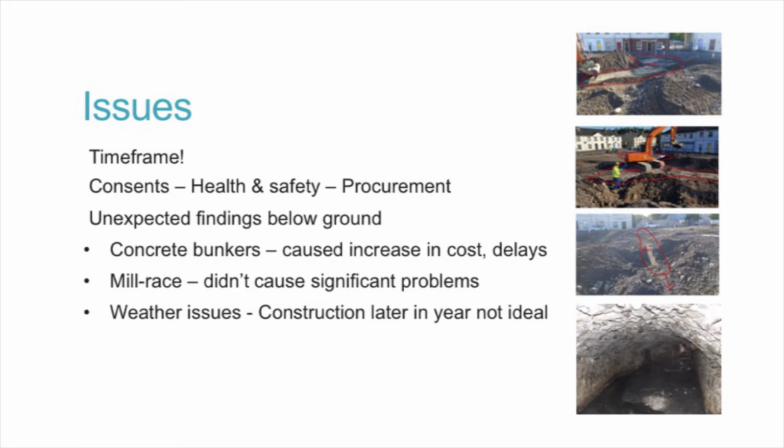We did run into unexpected findings below ground. I mentioned that the ground rose towards the fort, and we didn't know why. But when we dug, we found that the old concrete silos that the mill building had used had all just been knocked off and built on top of. So there was a massive amount of mass concrete on site, which caused a lot of delay, and it caused a lot of budget increases on that aspect. And in a way, it was just as well we had started with the site clearance at the beginning, because it meant that we could cut our cloth to suit our measure for the remainder of the contract. There's small pictures here, but it's just showing the piles of concrete that were taken out.